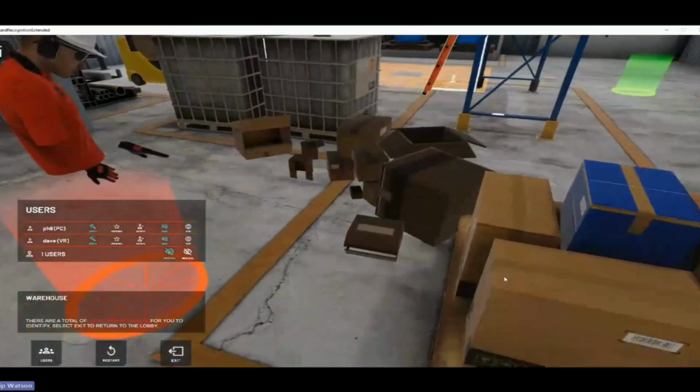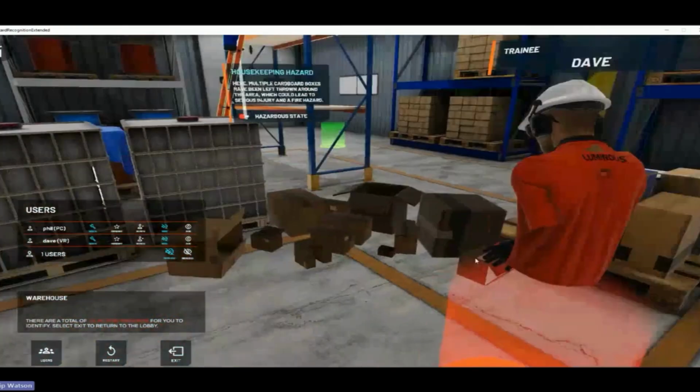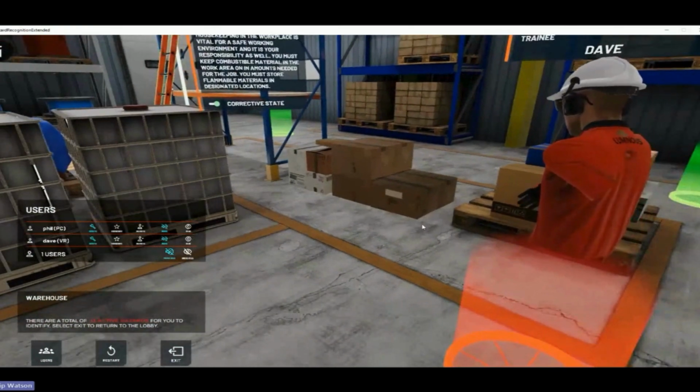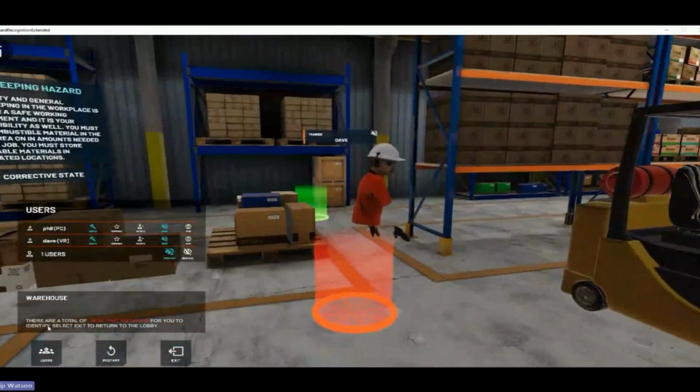So this one over here, there's a pile of random boxes on the floor. There are cardboard boxes that have been left thrown around the area, which could lead to serious injury and fire. This is a housekeeping hazard. Good housekeeping in the workplace is vital for a safe working environment, and it is your responsibility. You must keep combustible materials tidy.